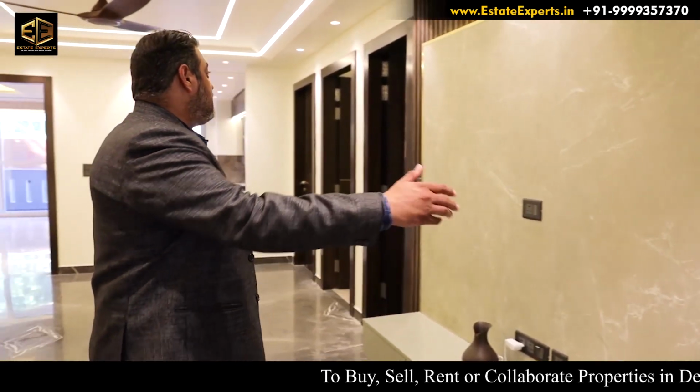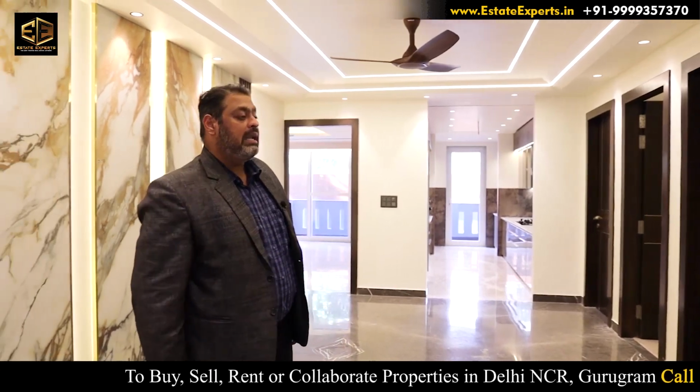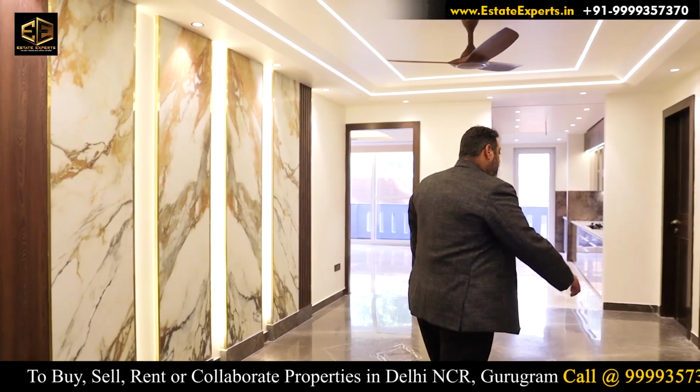You do not have to take the pain to call an electrician and get that done here. This is the floor. Now, this specific formal dining section is also connected with the powder room towards my left.